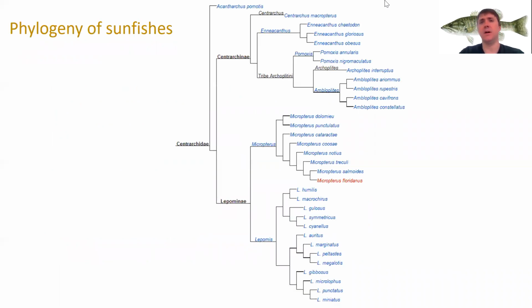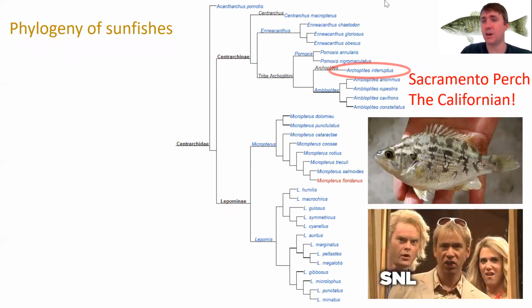So this is the main phylogeny of the sunfish species. And I'm gonna just kind of hit the highlights here. And of course, all of these species are interesting, but we only have time to hit on some of the more interesting ones. So we're gonna start off with the Sacramento perch, which is the Californian, if you ever watched that skit on SNL.